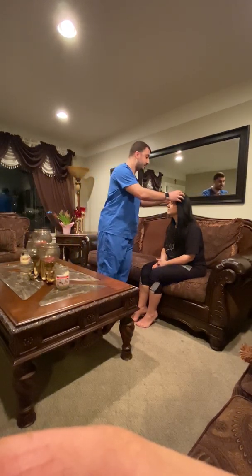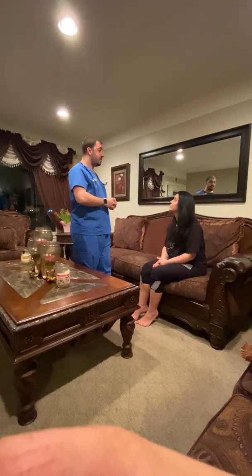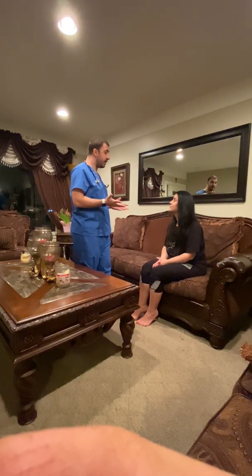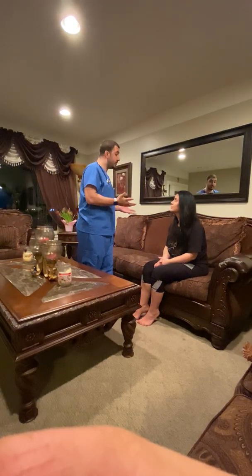I'm going to go ahead and observe the client's skull. The contour of the head is round and symmetrical. Hair is black and evenly distributed. So I'm going to go ahead and palpate your head. Let me know if you feel any pain or tenderness. No. Okay. Scalp is non-tender. Hair texture is thick. I don't see any scars or lesions and no dandruff.